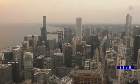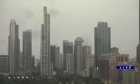We won't have to come back on the air. But as you can see, we're going to our different cameras across the city, and it looks a lot better. You can see some sun shining through in some areas, and it seems like normal activity has resumed. But again, there's a lot of aftermath that we're going to have to deal with and tell you about tonight on the WGN News at 9 and 10.